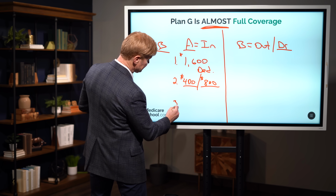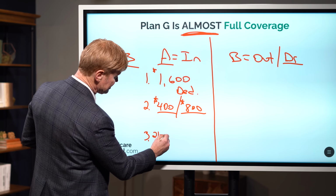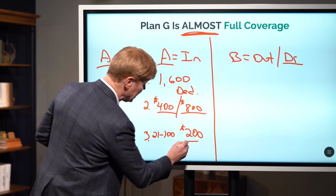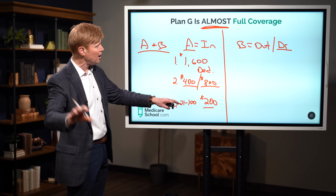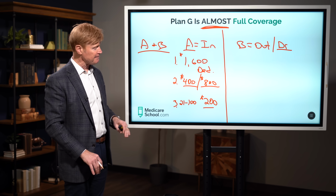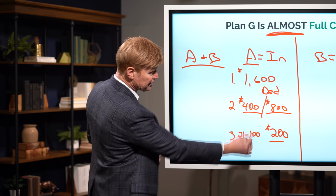And then the third gap on the A side of Medicare is for skilled nursing facilities. And what this means is days 21 to 100 will cost me $200 a day copay to the skilled nursing facility. The first 20 days, Medicare covers full cost as long as we're in the hospital 3 full days prior. Then we go to skilled nursing, all right? And then after the 20th day, we have to start paying a daily copay. Those are your gaps on the A.